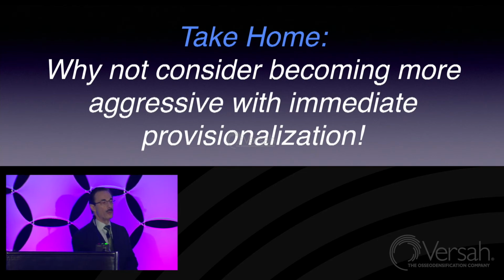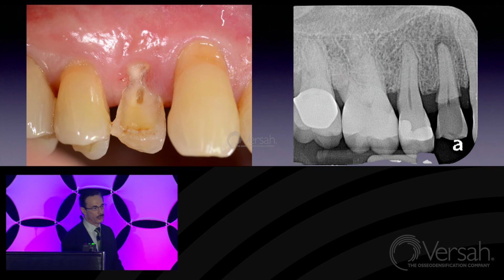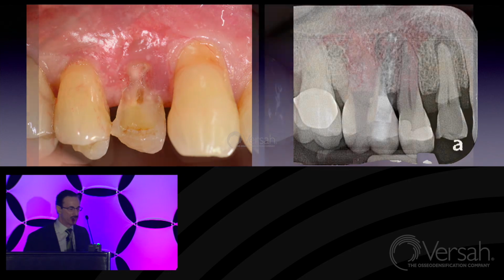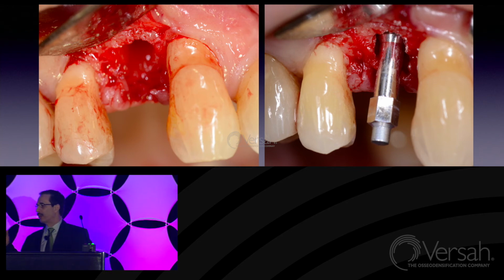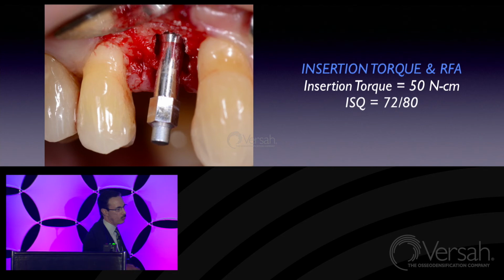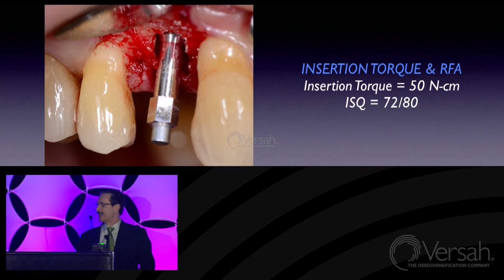So, when we have a maxillary first premolar, this was the first case where I did it with the Versah drills, and I always believe walk before you run. I'm not just going to start off with a provisionalization case. I took the first premolar out. This is a patient who's about 60 years of age and in good health. I placed the implant immediately. There was minimal to no buccal gap, about 1 millimeter on placement. The insertion torque was 50 Newton centimeters, very high, and the RFA is 72/80.